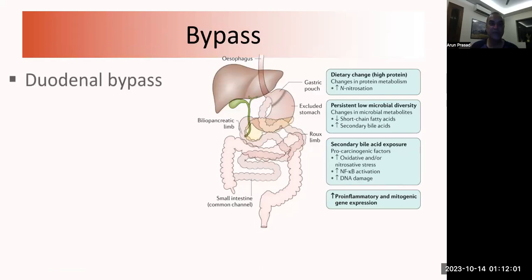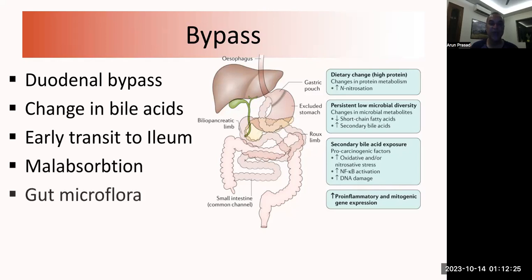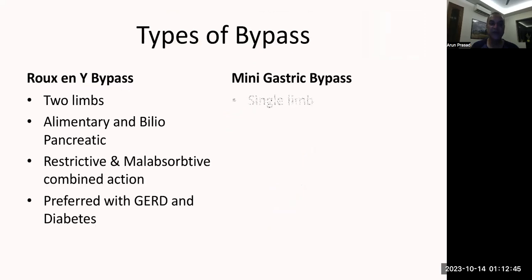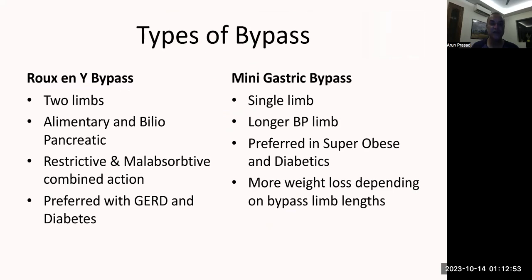So in gastric bypass, what happens? The duodenum gets bypassed, thereby leading to a reduction in the anti-incretins. There is a change in the bile acids, early transit of food to the ileum, leading to an increase in the GLP-1 levels. There is malabsorption of fat especially, and there is an alteration of the gut microflora, which leads to an improvement of the fat and carbohydrate metabolism for the body. There are two types of bypass, the Roux-en-Y bypass, where there are two limbs, and the mini gastric bypass, which is a single limb with a longer BP limb, which is preferred for super obese and in various other patients. So these are the two types of bypass.